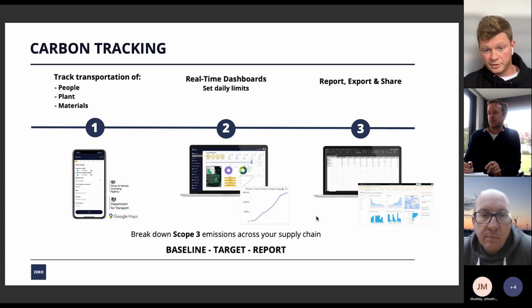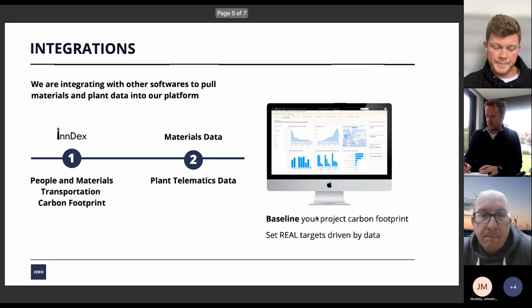With this, what we're able to do is automate dashboards. We're able to really understand those scope 3 sides of the carbon spend. So a principal contractor can implement the software. They can then baseline the data from all of their supply chain, and then they can export, share, and report against this. They can do that internal to InnDex. They can export it into their Power BI models. They can push it into other data sets and match it up. It's totally up to how they want to use that information.